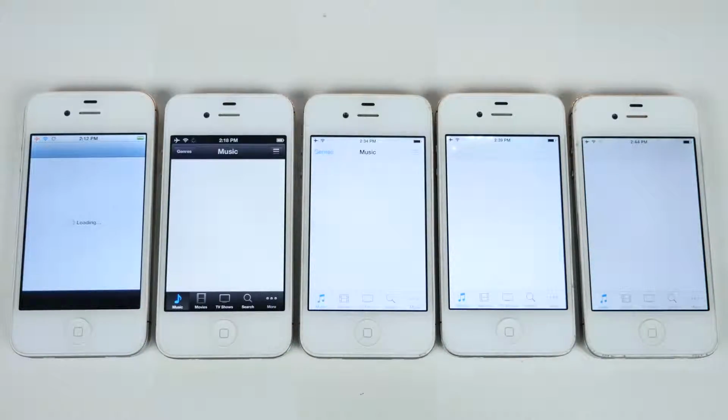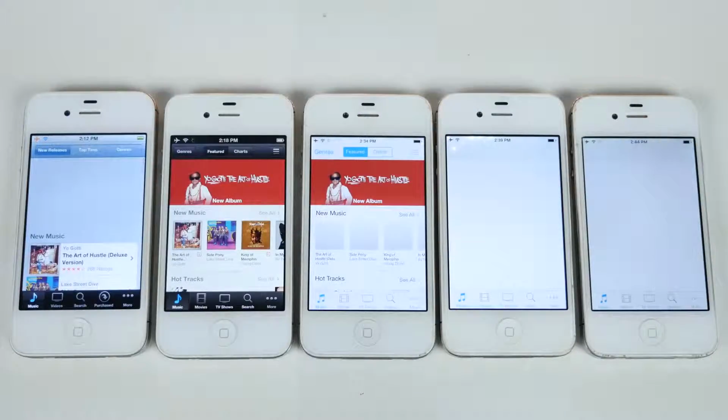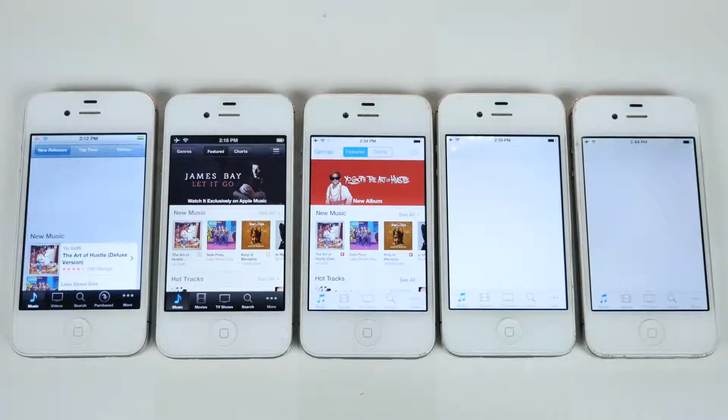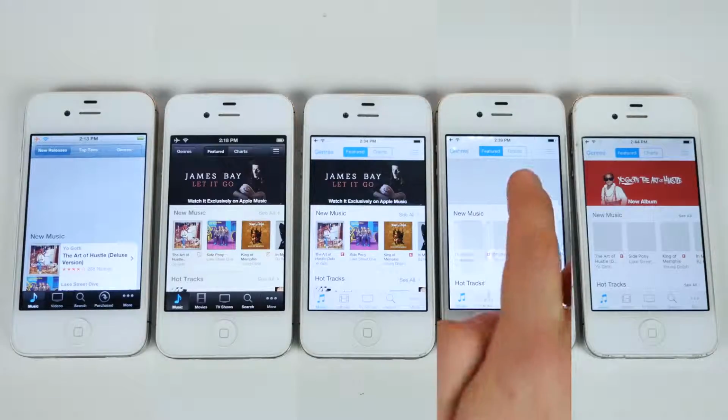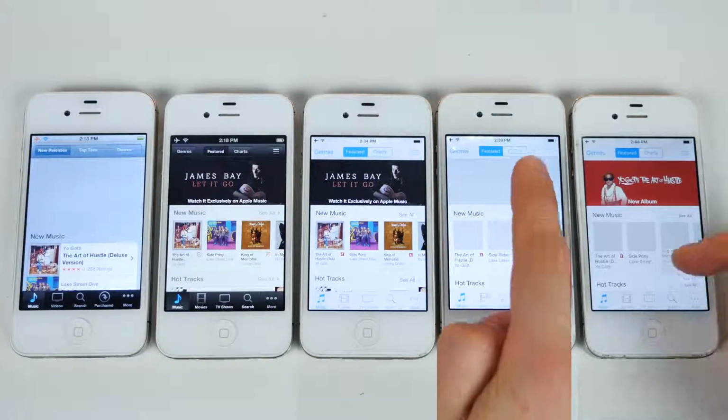So the animation to open up any application on the older firmwares is almost instant. There's no drawn-out animation to make it look all pretty, and that's good. So actually loading the iTunes store doesn't work very well on iOS 5, and on iOS 8 and 9, oh man, does that take a while. So eventually iOS 9 loads, and then iOS 8 after a little nudging here.